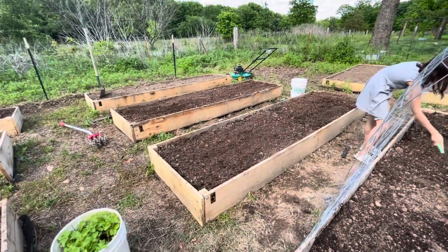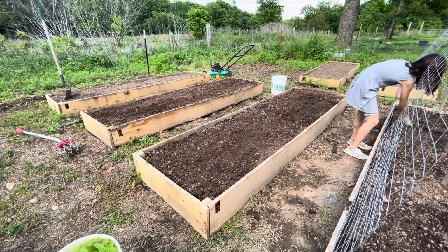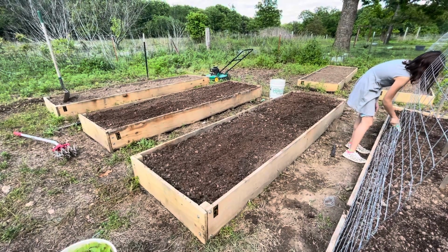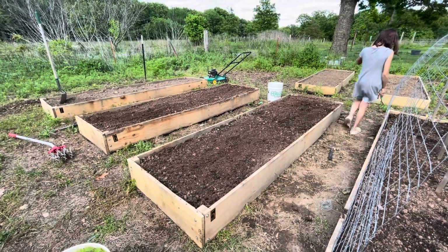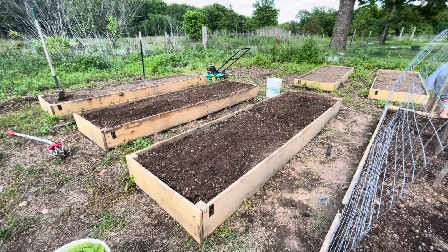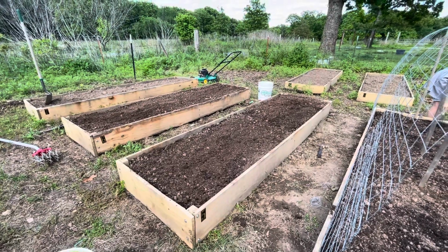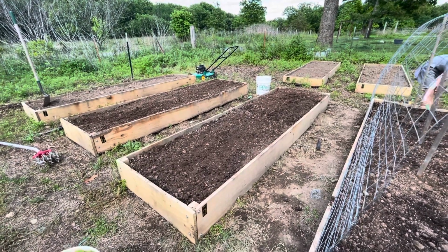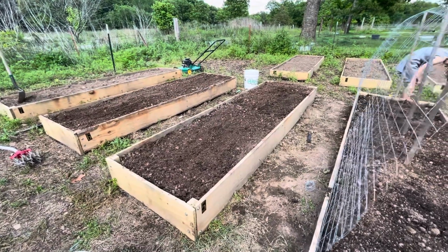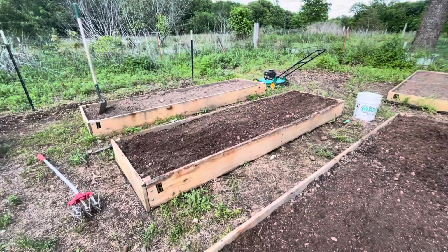I went hardcore on the companions this year because we have a huge squash bug issue every single year. My plants will grow, they will do great, they will fruit, and then the bugs come in droves no matter what I try. So we've got nasturtiums and we've got a lot of marigolds. We've got mint. Mint is the number one plant that will repel squash bugs. So I'm hoping all of my efforts will pay off this year. And bed number six is going to be our tomatoes and our onions.